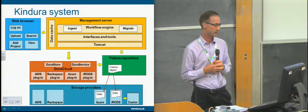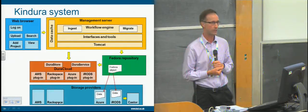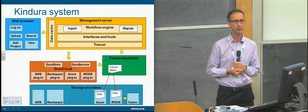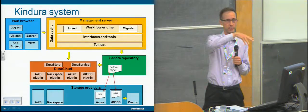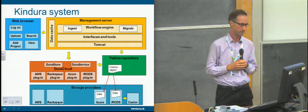We also integrated, as well as iRODS, Azure, Rackspace, and Amazon, the Castor tape store through iRODS. So that gives us another use case of being able to, after a certain amount of time, prompt the user to migrate their data, say, from a high-tier, expensive storage like disk, to a tape storage.